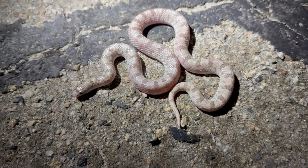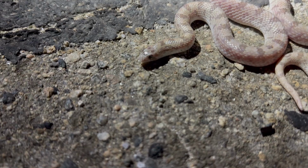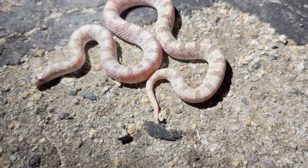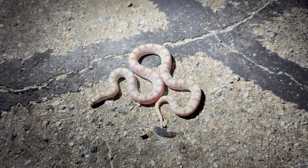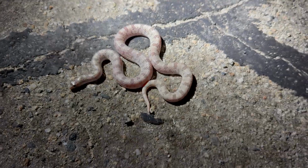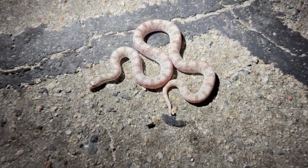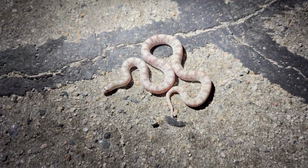Beautiful purplish coloration, really goofy faces if you light that up real quick. Really goofy, awesome faces, and one of my favorite snakes out here. Really cool. But we're gonna escort this girl off the road. She is very chunky, possibly gravid, and keep going. It is still over 100 degrees out here, but snakes are moving.